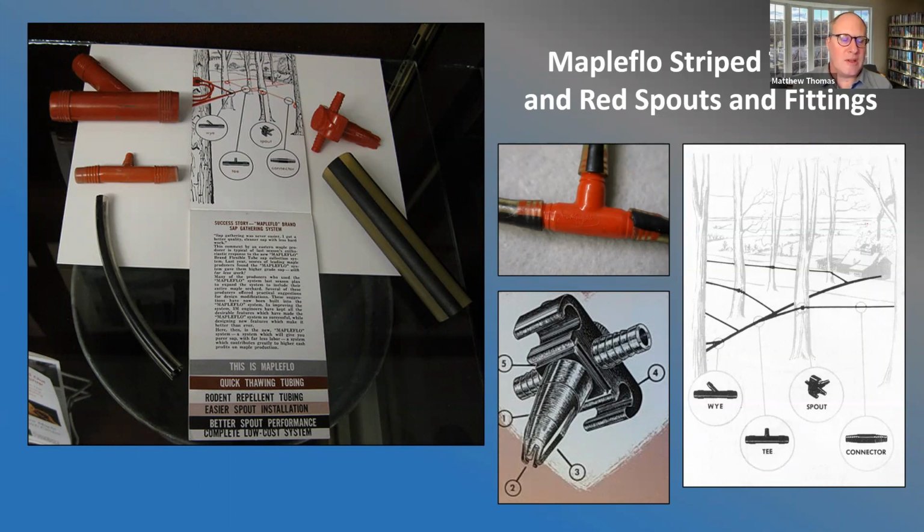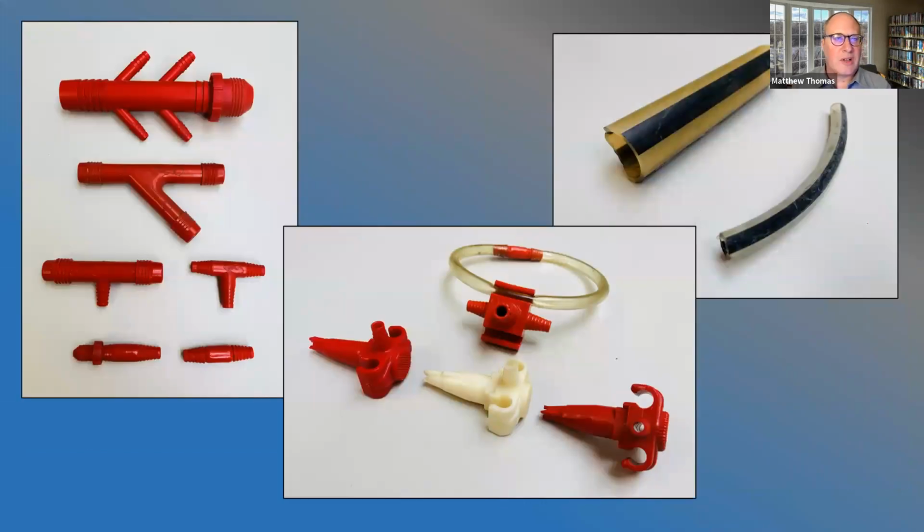They did the forming of the plastic, molded plastic spouts and tees and connectors, and lots of marketing, lots of brochures and other things, and sales efforts in that regard. George Breen stuck with it for a few more years. He continued to operate his sugarbush through 1963, and then sold the farm that used to be the Nearings as well, and pursued some other business ventures, real estate in particular, and didn't really have much more to do with the maple industry after that.